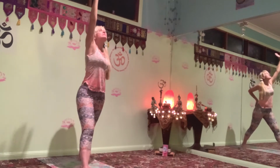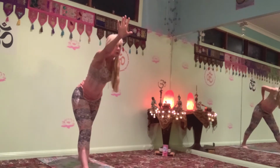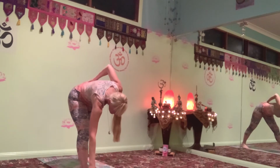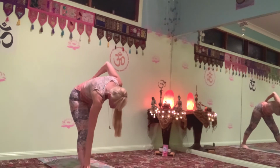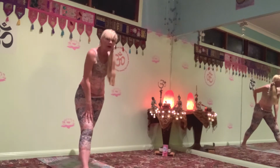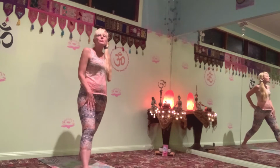Exhaling, coming back to center, folding forward or slide the hand down the leg if you need to. Keeping the legs straight if you can. Breathing in, uncurl as you slide your hand back up the leg. And we'll do one more of those.